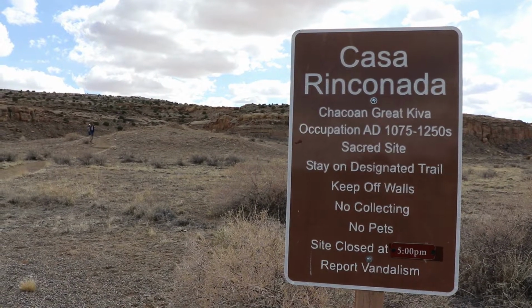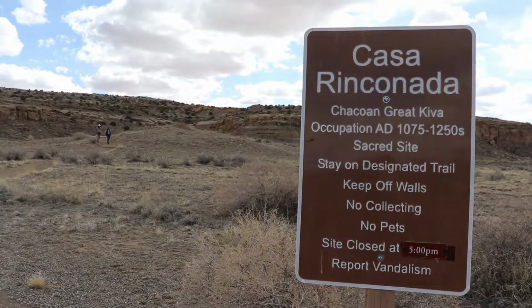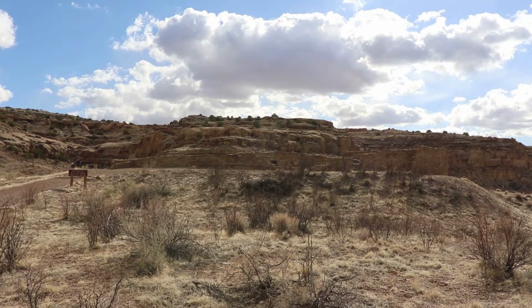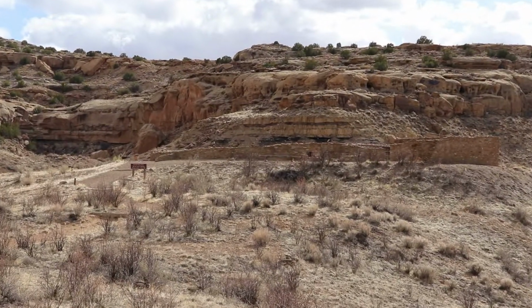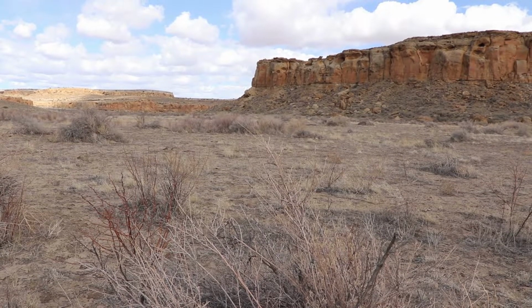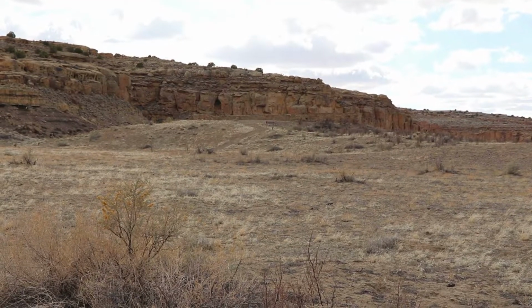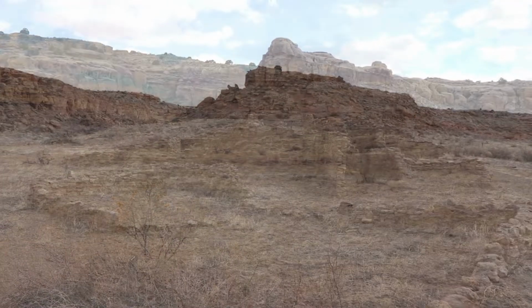Now on the opposite side of the Canyon Loop Road, this is the trailhead for Casa Rinconada, which does not count as a great house. This location instead has a Great Kiva with some scattered small village sites. While Pueblo Bonito and Chetro Ketl are right along the northern wall of Chaco Canyon, Casa Rinconada is near the southern wall. The name Casa Rinconada is Spanish for corner house or house where the canyons meet, which is a pretty accurate description of this beautiful spot.